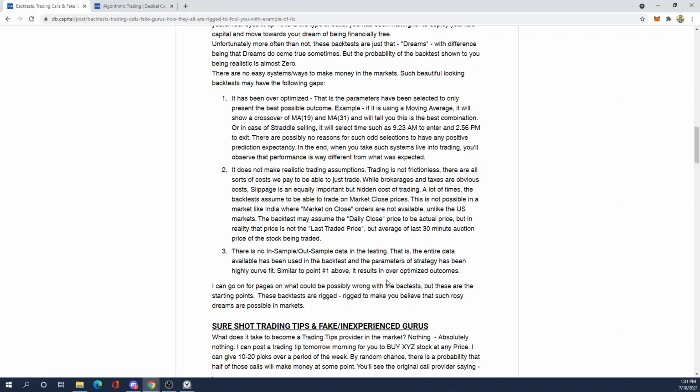So a lot of these backtests, they'll take the entire data into their backtesting framework, and they fit, or as I said earlier, curve fit to that data, and come up with a very beautiful backtest. So backtests are there to fool you, and one example I showed you will probably be that, or may not be that. But wait for that.